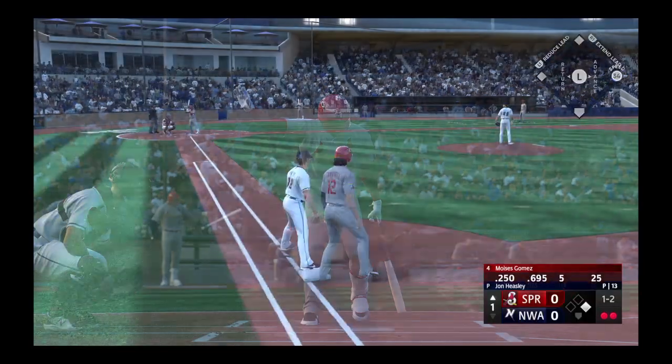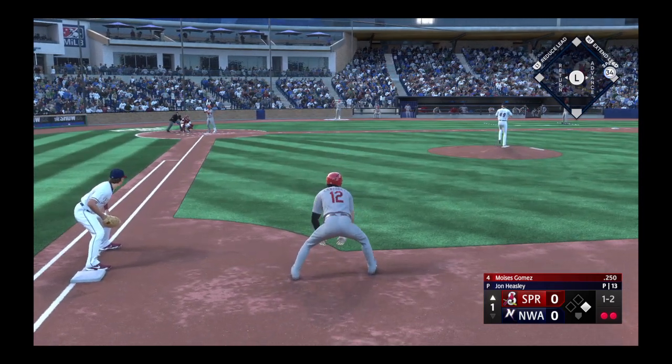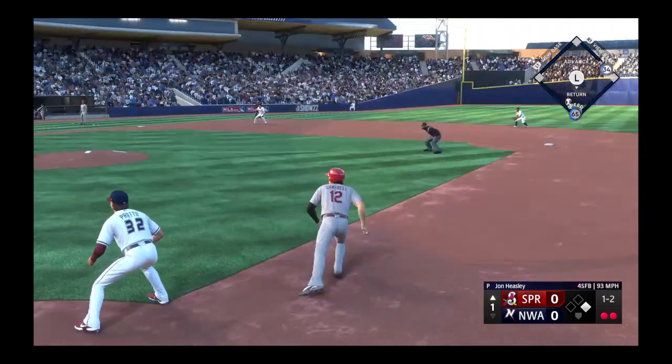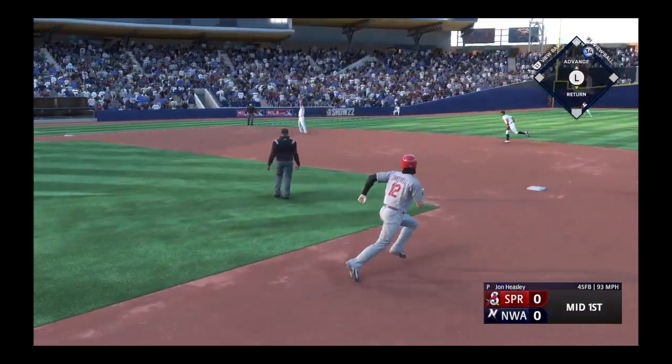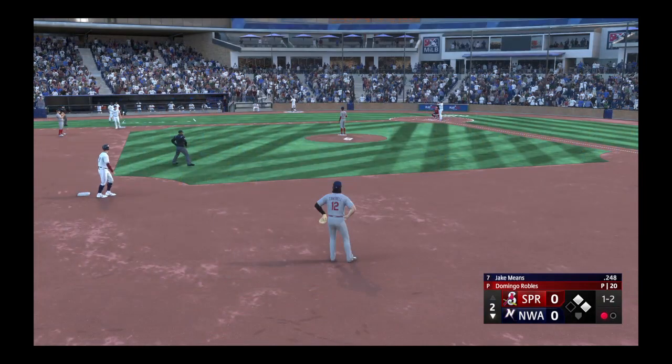Man at first, and next will be the cleanup hitter, Moises Gomez. The pitch. Swing and a ball popped up, and that will end the inning. Bottom half coming up. So, one out with two aboard.